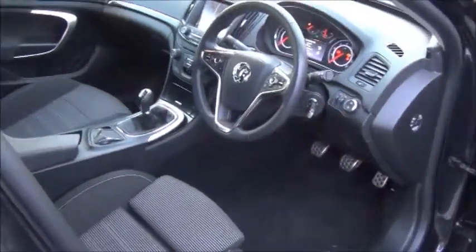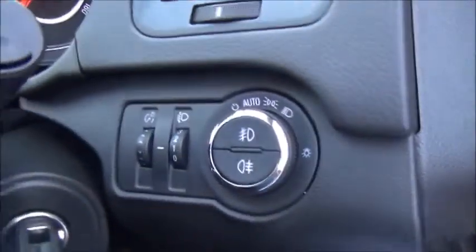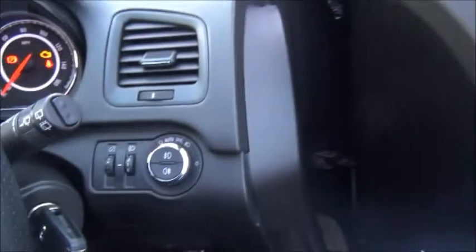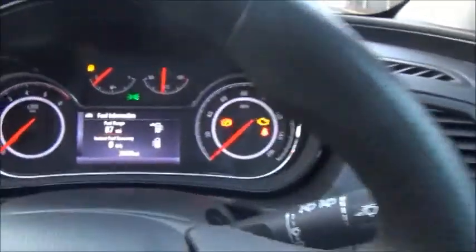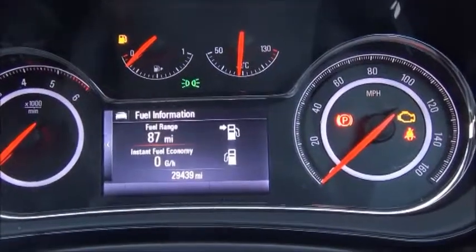Moving over to the driver's side of the vehicle. Controls for the electric windows and electric mirrors. Controls for the automatic front headlamps. Just to confirm the mileage for you, 29,439 miles.